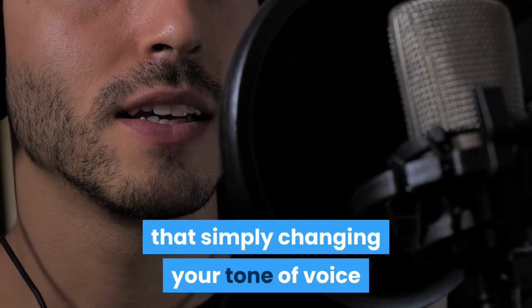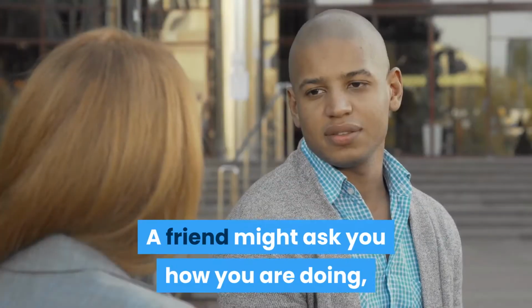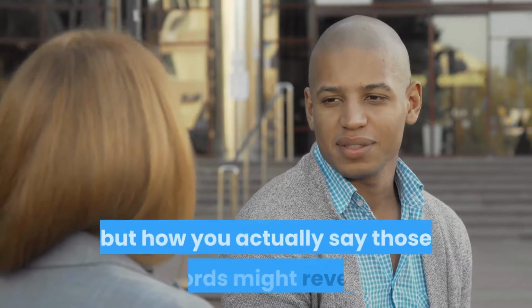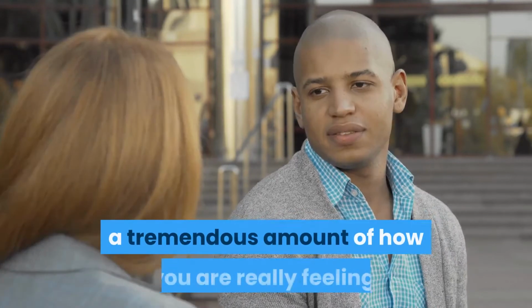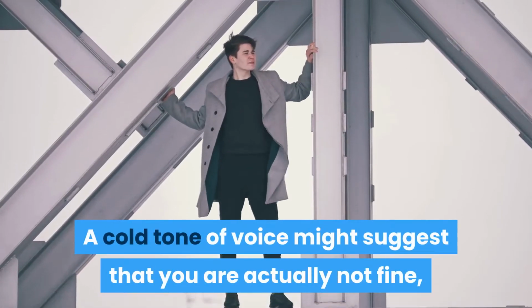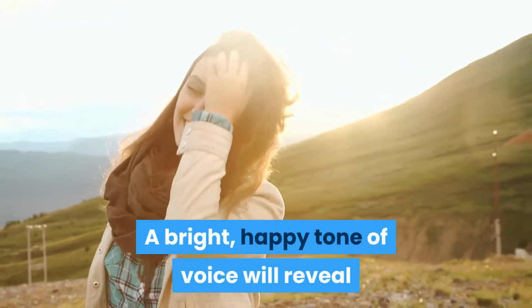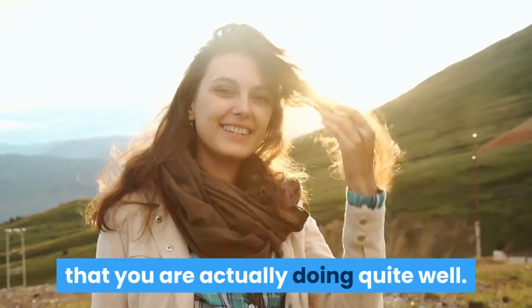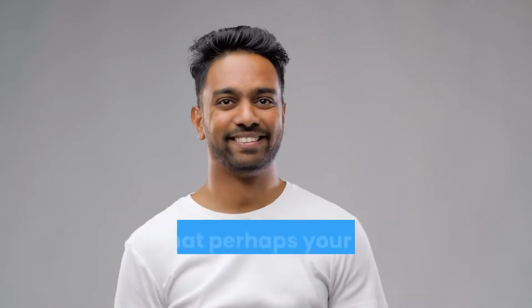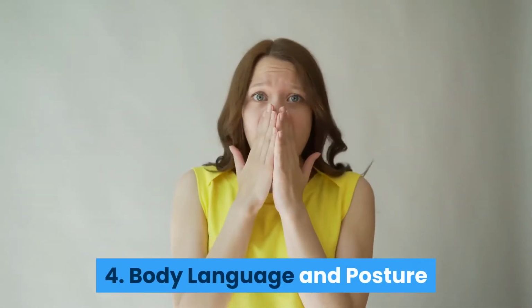Consider all the different ways that simply changing your tone of voice might change the meaning of a sentence. A friend might ask you how you are doing, and you might respond with the standard, "I'm fine," but how you actually say those words might reveal a tremendous amount of how you are really feeling. A cold tone of voice might suggest that you are actually not fine, but you don't wish to discuss it. A bright, happy tone of voice will reveal that you are actually doing quite well. A somber, downcast tone would indicate that you are the opposite of fine and that perhaps your friend should inquire further.